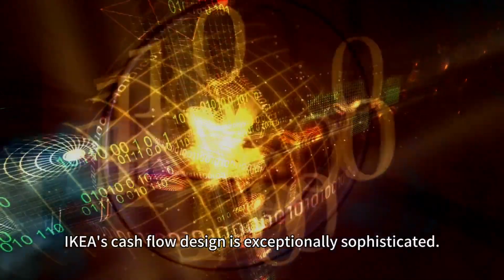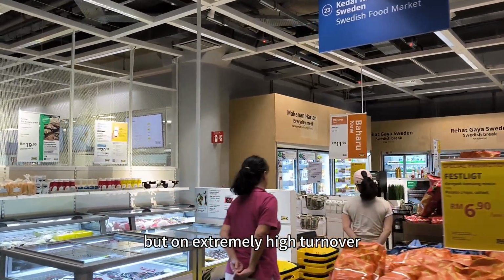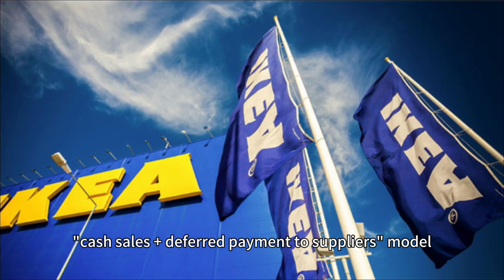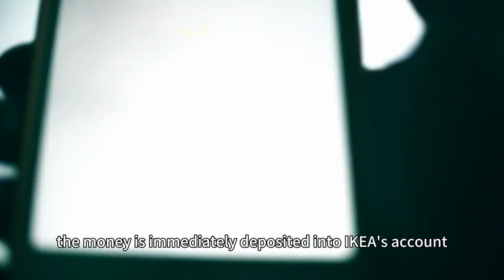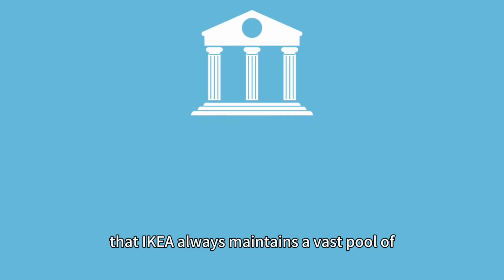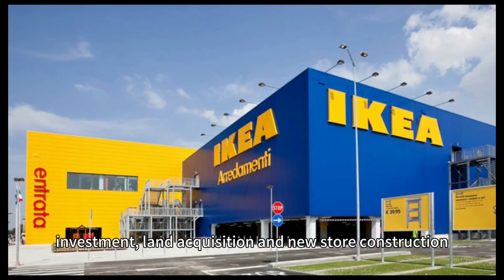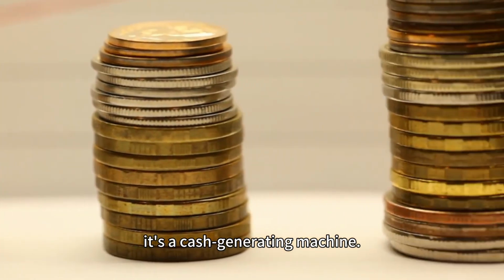In addition, IKEA's cash flow design is exceptionally sophisticated. It relies not on high profits, but on extremely high turnover. IKEA stores worldwide essentially adopt a cash sales plus deferred payment to suppliers model, which results in extremely positive cash flow. When customers pay, the money is immediately deposited into IKEA's account. However, suppliers must wait 90 to 120 days to receive payment. This means that IKEA always maintains a vast pool of interest-free funds, which it can use for expansion, investment, land acquisition, and new store construction. This isn't retail, it's a cash-generating machine.